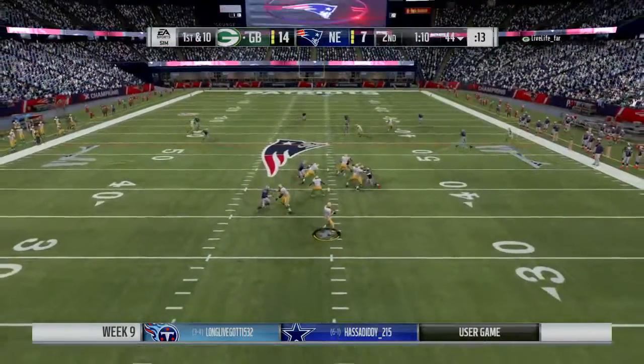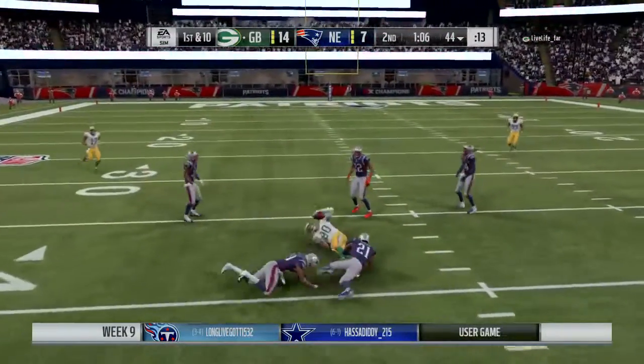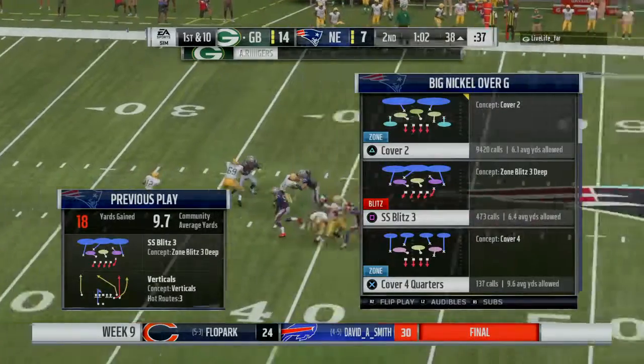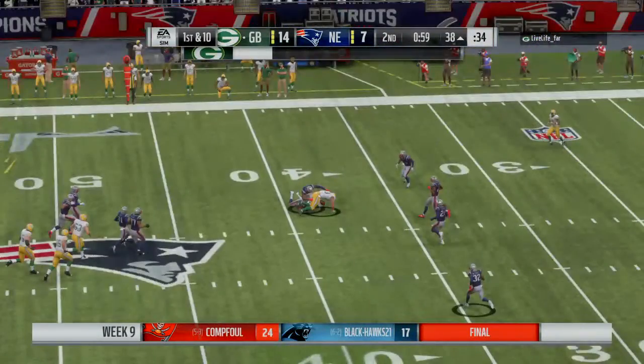Rodgers now on first down. And this is caught. It's Jimmy Graham. And they'll get him down as he's inside the 40. He goes for 18 there as the drive will continue.